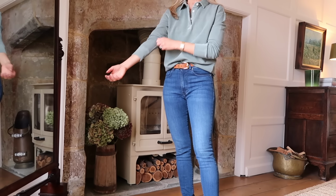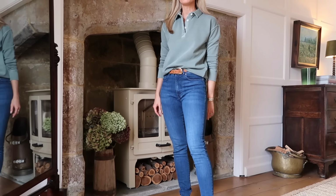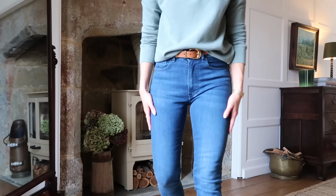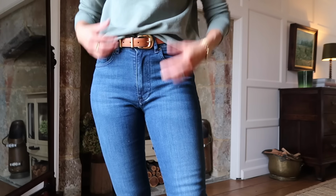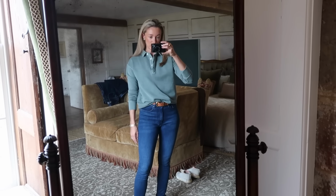I feel very sporty school mum today. So I've got on the Beaufort and Blake jeans, which truly are the most comfortable and, in my opinion, most flattering jeans in the world, and the same belt once again. I think they go together really, really nicely. So this is the outfit of the day for the team meeting.